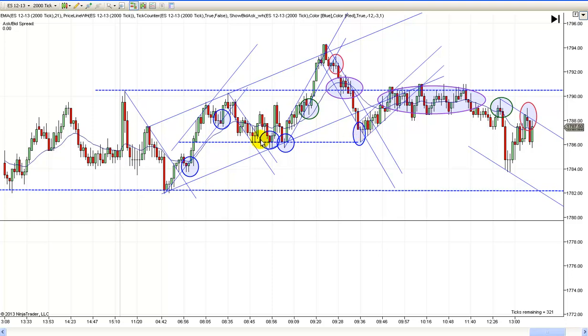I liked it because it tested this area again and it bounced instantly. And you're coming back probably to retest this breakout area, retest the EMA. So I liked going long there. If you were following this short-term channel, it's really kind of a counter-trend trade. So I almost considered circling that one in green.